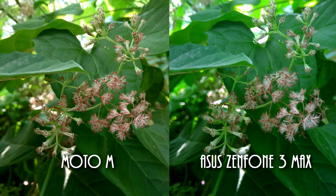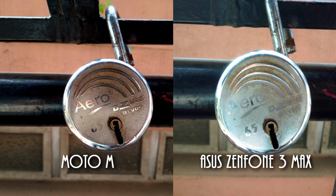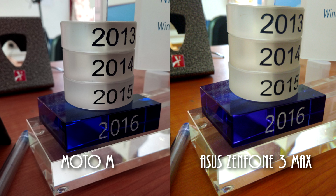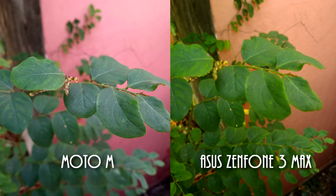Now talking about the camera performance of these two phones, we would say that this is one area where the Moto M has a clear edge, and the camera performance of the Moto M when compared to the ASUS Zenfone 3 Max is better. And why we say that, because when we reviewed the ASUS Zenfone 3 Max, we said that it has a tendency to make the images yellowish in nature, and it's not really a consistent camera on the Zenfone 3 Max.